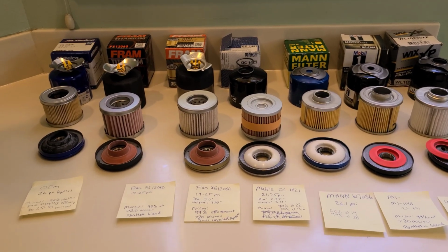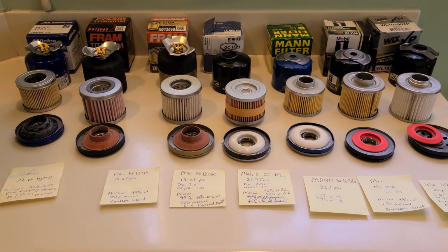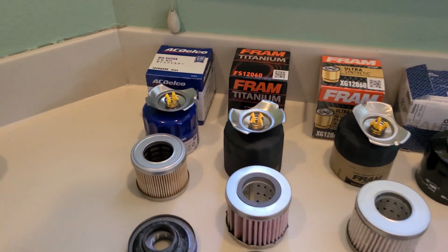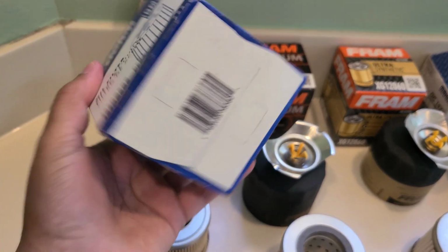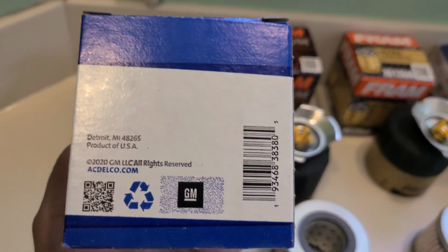So let's go through and take a look at which of these filters would be appropriate for use in the C7 or C8 Corvette, which ones we might prefer to use. Starting out in alphabetical order, we have the AC Delco OEM filter, that is the PF64 filter. And this filter is very, very well made.